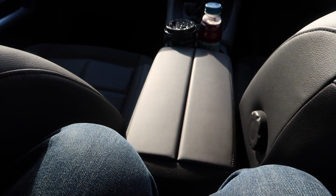it's pretty good, I have to say. And I've still got a good amount of headroom. So yeah, three adults in the back should be pretty doable. And I don't think there'd be too many complaints back here, in all honesty, not unless they're really big people, but yeah, the back is pretty good.